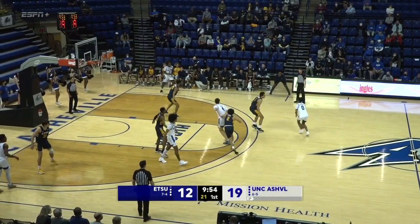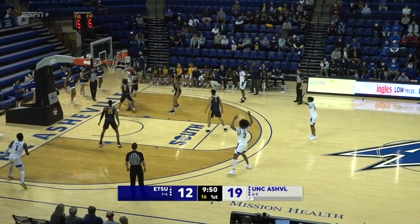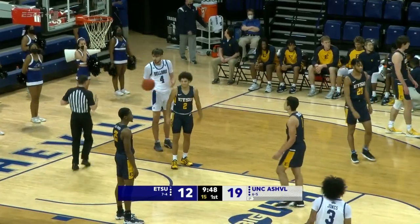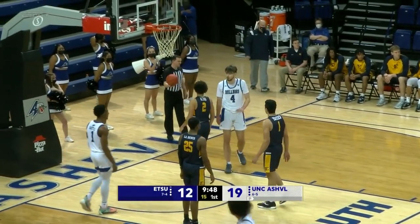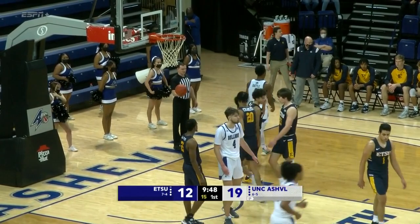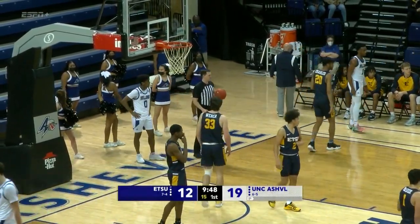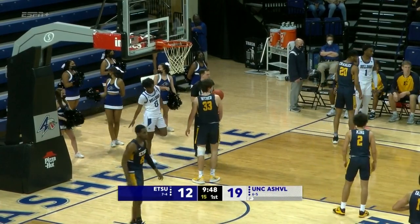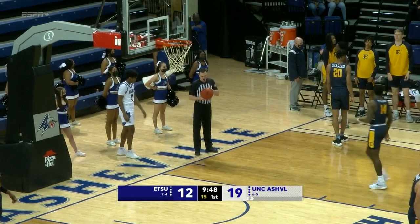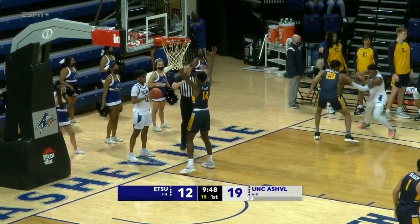Pember sets the screen. Pember on the roll, has the mismatch down low. Weber tries to double, the foul spotted on Weber. Looks like it might be his second. That is correct. That's a big foul, as he has been nothing short of spectacular: 4 points on 2 of 3 shooting, a board, an assist, but now 2 fouls.